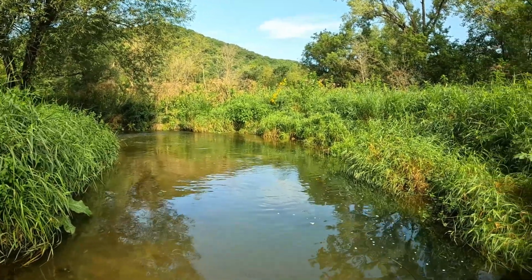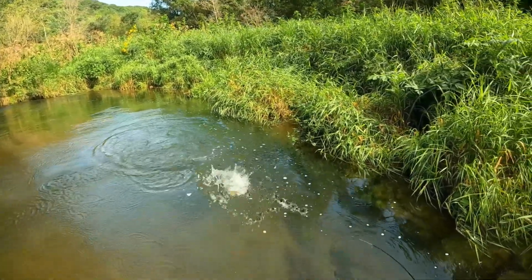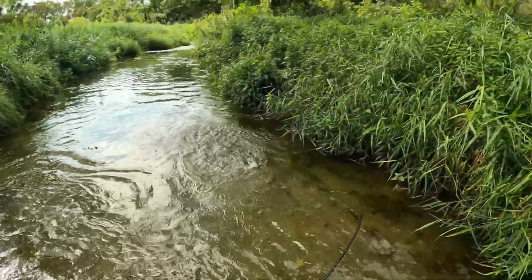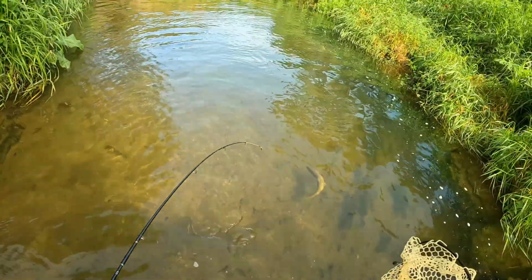Ooh, that's a pike. Pike or a brown? Oh, that's a big fat brown. Shapers.